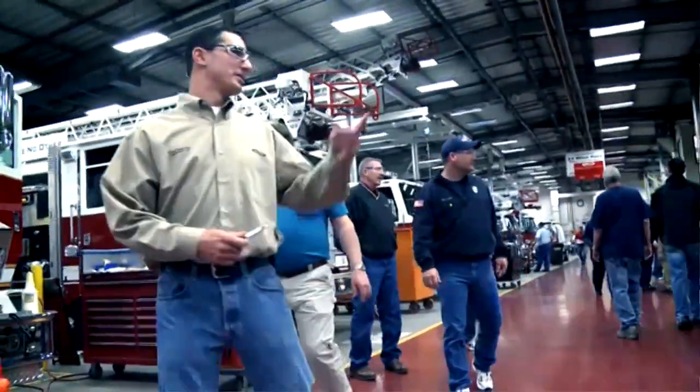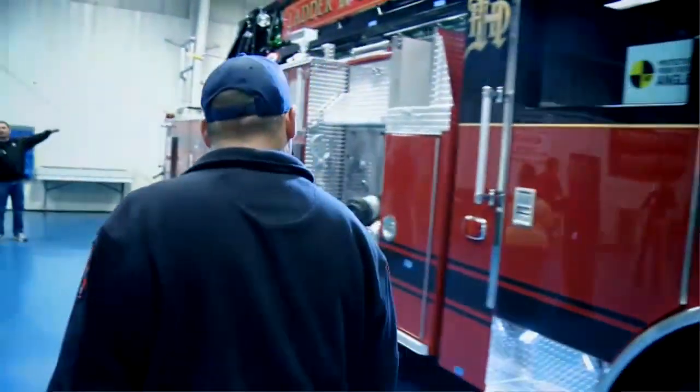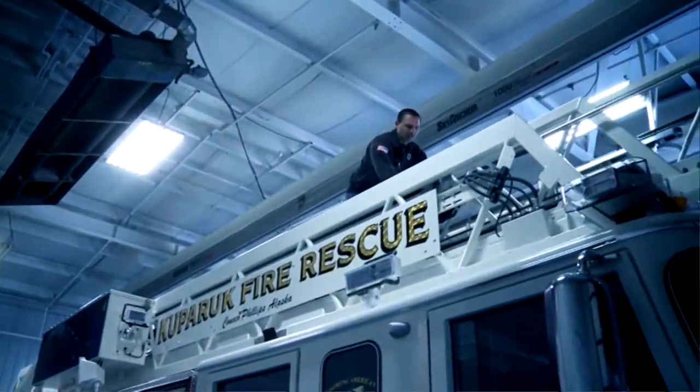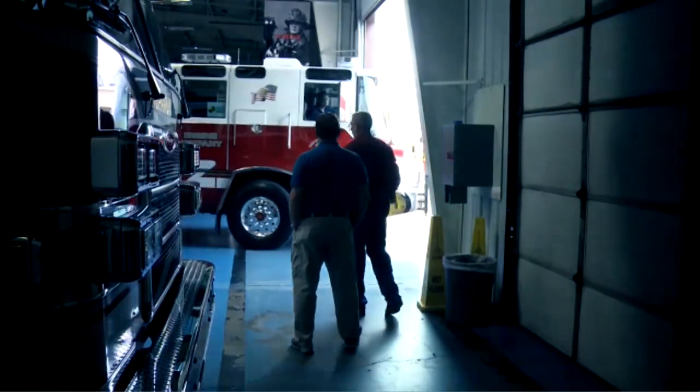Mark's great, because he's a firefighter too. He knows what we need and what everybody else is using. With this truck, all of our frontline apparatus will be Pierce. We've been buying Pierce since the 80s, and overall have been very pleased with the trucks. Find them to be well thought out and constructed, and other apparatus we've bought over the years have been okay, but we just felt that the Pierce line is superior in a lot of ways to some of the other apparatus.